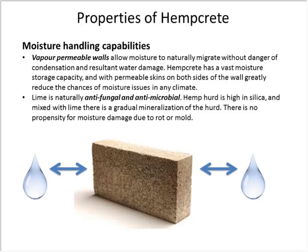which makes it a plant material that's quite attractive to use in lots of different climates. It's as good in hot, humid climates as it is in cold, rainy climates. And the lightweight structure of the hemp plant means that it has a huge amount of pore space in each piece of hemp chip, and that gives it a lot of moisture storage capability too.